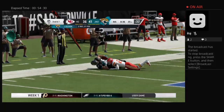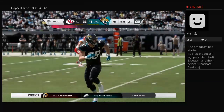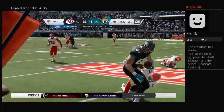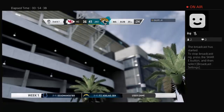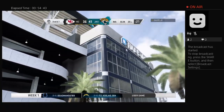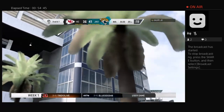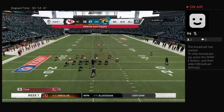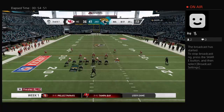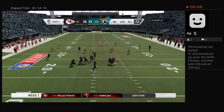One thing you're hoping for when you run drag routes, you're able to hit a receiver in stride, and he can pick up a lot of yardage after the catch. But in this situation, the defense was effective, able to stop him before he could get a good head of steam going. That first down completion only netted him 3. 2nd and 7. Here's a 2nd and 7.